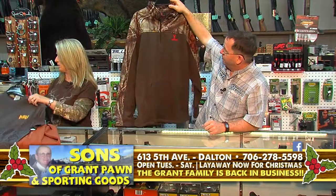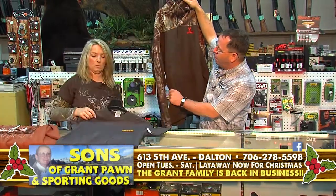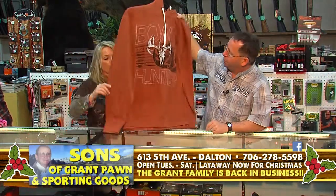Buckwear. We've got the ladies', the kids', and the guys' t-shirts in all different styles. A good selection of those. That makes great Christmas gifts. Here's another one of the guys' fleece pullovers. They're $29.99. Very, very good item. Here's another one of the Buckwear t-shirts. That happens to be for the NRA. Here's some more. Those are the pullovers.